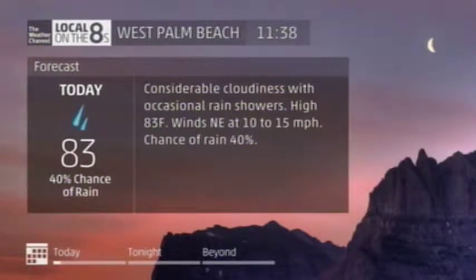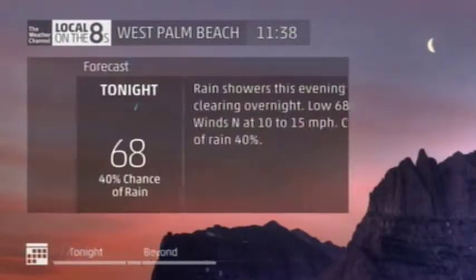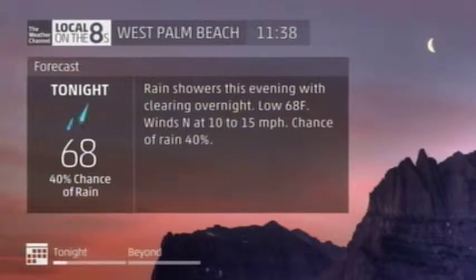Today, considerable cloudiness with occasional rain showers. High 83. Chance of rain 40%. Tonight, showers early, low 68. Chance of rain 40%.